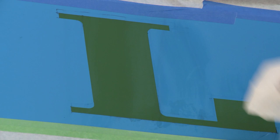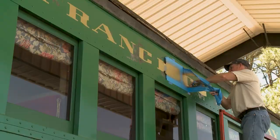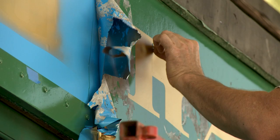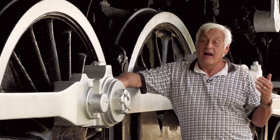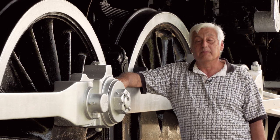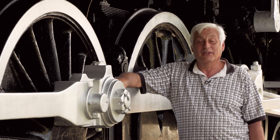We put the stencil on Saturday, painted it, turned out really nice, but when we went to pull the stencil off, it pulled the paint off behind the stencil. So either there was some problem with the paint, or we were too soon. We didn't wait long enough after we originally painted the car. So it was pretty ugly. That was a disappointing time because we were all looking forward to seeing the wording on the top of the car again.